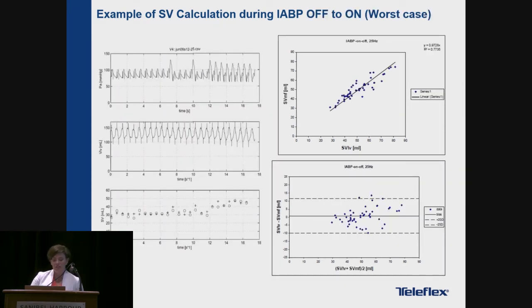Now, in the worst case of stroke volume changes, the final example here is from the balloon pump going off to on from a single patient. So this is just one patient's data. This event produces the most dramatic and abrupt change in stroke volume over the shortest time for patients.